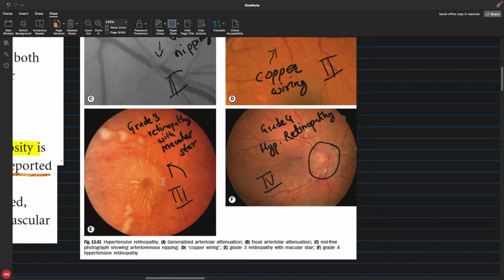Grade 3 retinopathy with macular star. Okay. Grade 4. Look how the disc has completely disappeared. I've never seen such a high level of disc hyperemia. So strange. Papillitis. Papillitis is what this is called actually, in hypertensive and malignant hypertension.